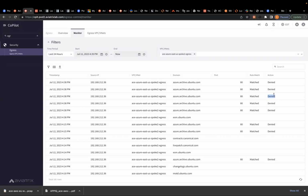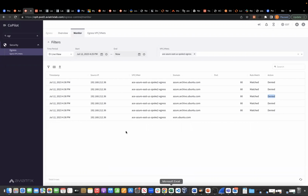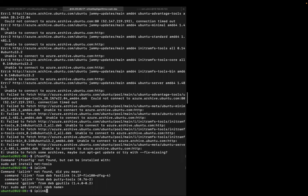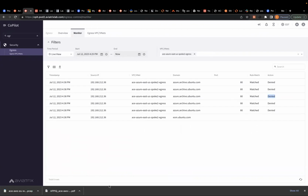So this is even a live view, right? This only shows the ones that are just happening. So this will show up in a minute. Yeah, you can see the live view now has the latest one showing again the deny.